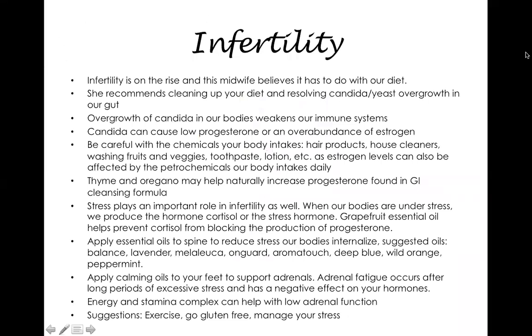Infertility has a lot to it, but it's also really important just because of overall health, and when you do get pregnant, knowing these things can really help as well. This book goes through infertility. Infertility is on the rise, and this midwife believes it has to do with our diet, especially the modern day diet. We know a lot of the food that we eat in these modern times is not as whole. It's not whole foods. So she's just saying she believes that it has to do with our diet.